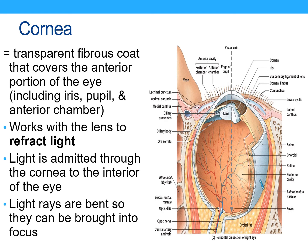The cornea is a transparent fibrous coat that covers the anterior portion of the eye, including the iris, the pupil, and the anterior chamber of the eye. So it's basically covering all of this here. And the cornea is the first spot that light actually refracts. Refraction is the bending of light. So when light enters the cornea, it bends slightly, and then it goes through the lens where it's bent again to be focused later. So we're going to talk about that later, but I just wanted to introduce now that the cornea is the first point of refraction of light.